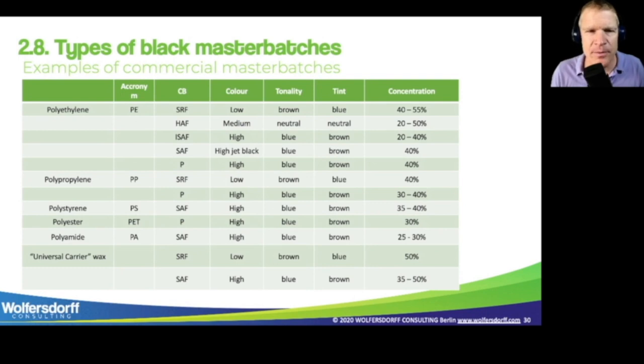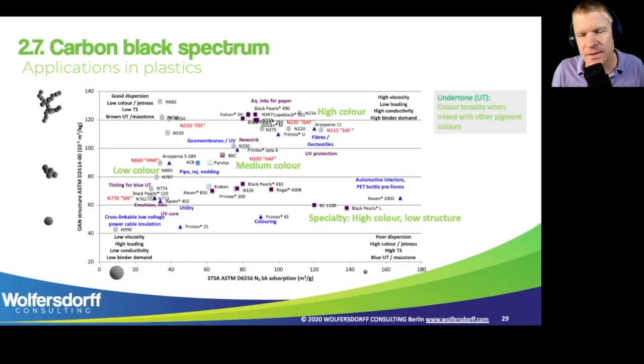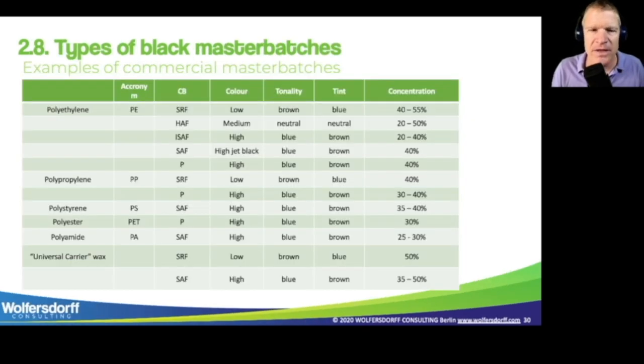So let's look at types of black master batches. We talked about the polymers, and we have a combination here of all the polymers and the different carbon blacks. So we talked about polyethylene, polypropylene, polystyrene, which are polyolefin resins, for example, polyester, polyamide, or universal carrier wax. And on the carbon black side, we have low color, medium color, high color. We have a specific high jet black carbon black. And then we can go back a little bit. On the right-hand side of the high color would be a P-type, but the P-type is also pure.